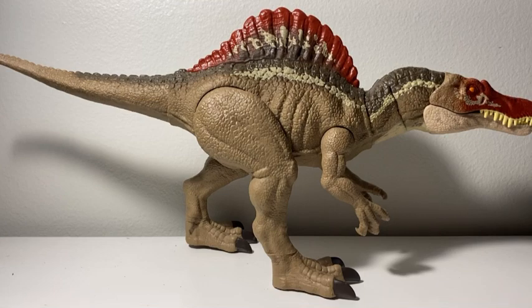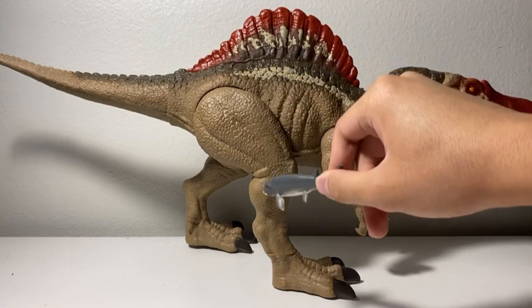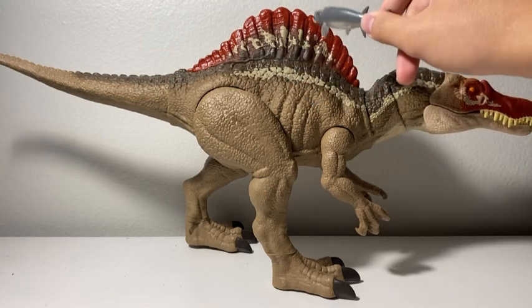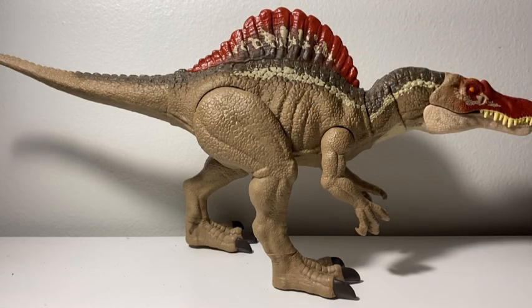Moving on to the color scheme, the base color appears to be the sandy brown, then you've got a darker shade of brown right here, then the beige striping, and also red on the sail and the skull. I think that this is the best paint job of the 3 Spinosauruses by Mattel.